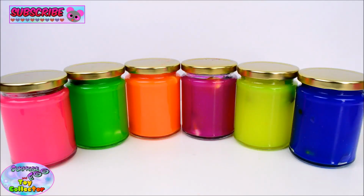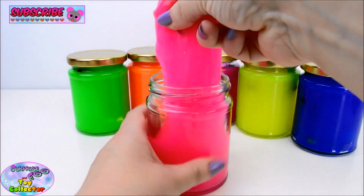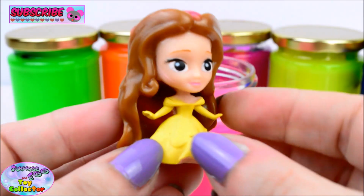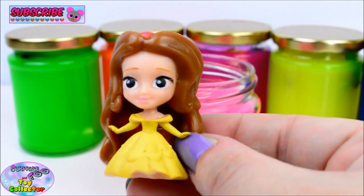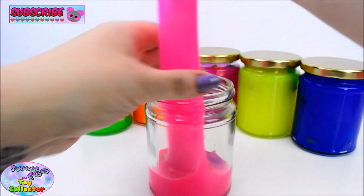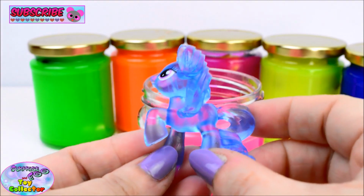Today on SETC, we're learning colours with slime. Pink. In here we find Belle from Beauty and the Beast. Oh, she is so beautiful. We also find Trixie Lulamoon from My Little Pony.